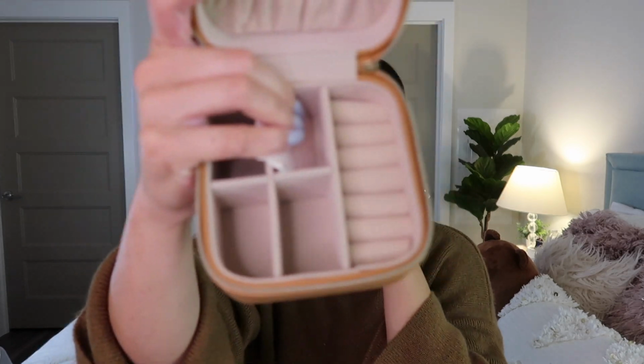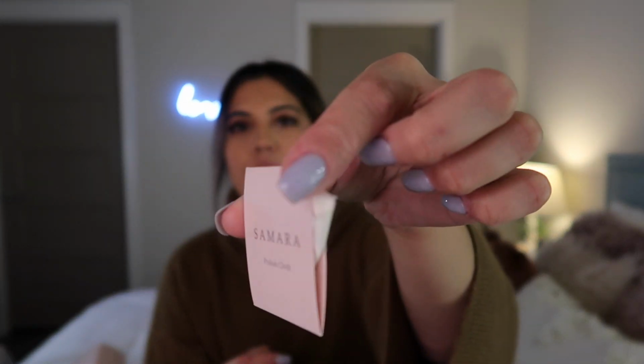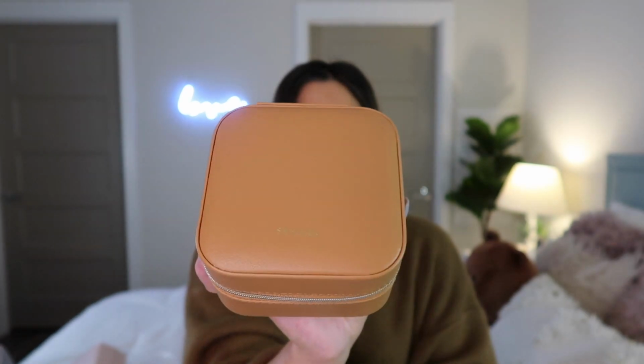So on the inside, oh, okay, it's a jewelry organizer. This is actually really convenient because I actually need one. I put all my jewelry in a little Ziploc bag most of the time when I travel. So this is super convenient. I love this. And then it also comes with a polish cloth. That's cool. I guess that's for the leather if you want to polish the leather. So yeah, that is that. I love the mission. I love what the proceeds go towards. That's really cool and it's so cute. So that is awesome. I love this.